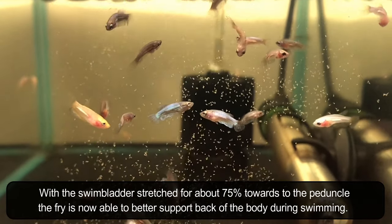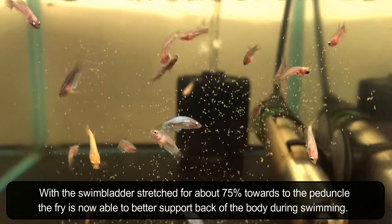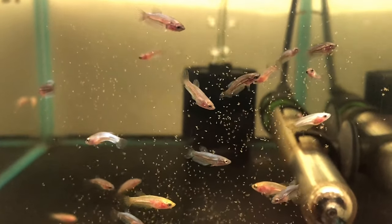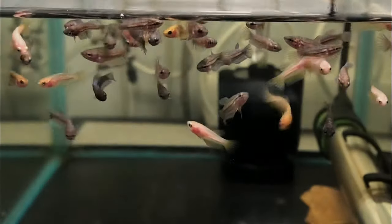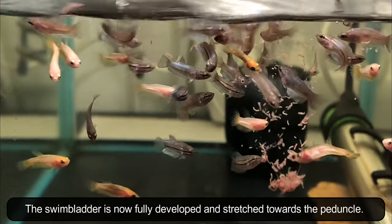With the swim bladder stretched about 75% towards the peduncle, the fry is now able to better support the back of the body during swimming. The swim bladder is now fully developed and stretched towards the peduncle.